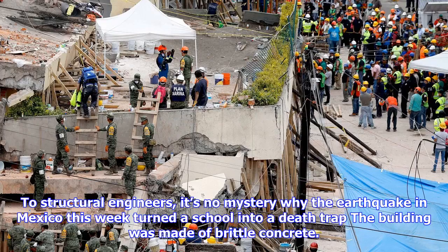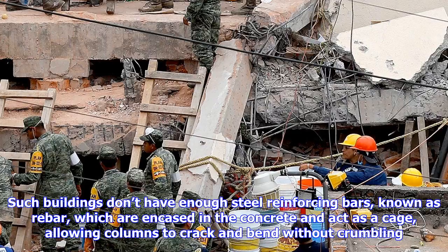To structural engineers, it's no mystery why the earthquake in Mexico this week turned a school into a death trap. The building was made of brittle concrete. Such buildings don't have enough steel reinforcing bars, known as rebar, which are encased in the concrete and act as a cage, allowing columns to crack and bend without crumbling. Unlike steel or wood, concrete is non-ductile. It breaks before it bends.